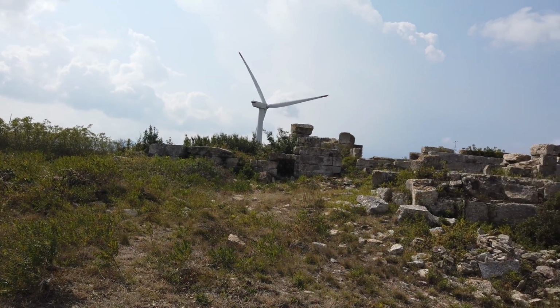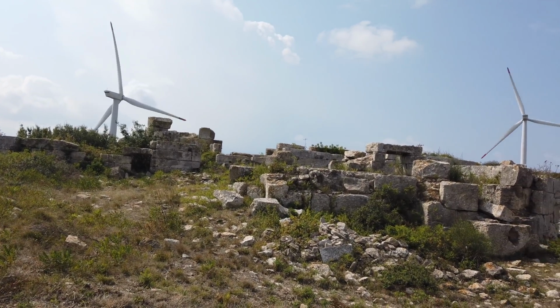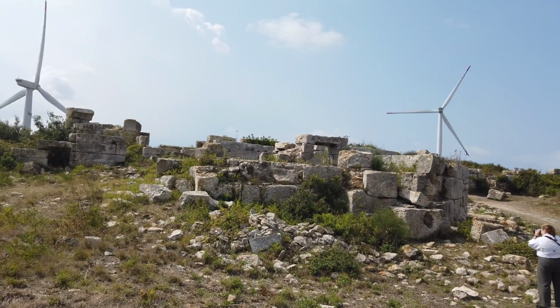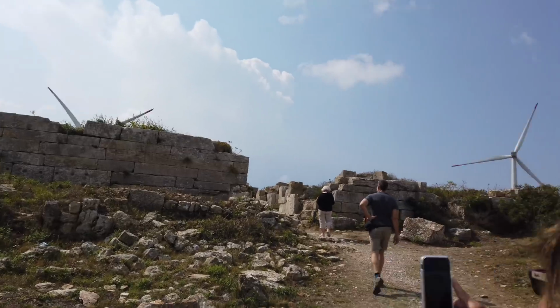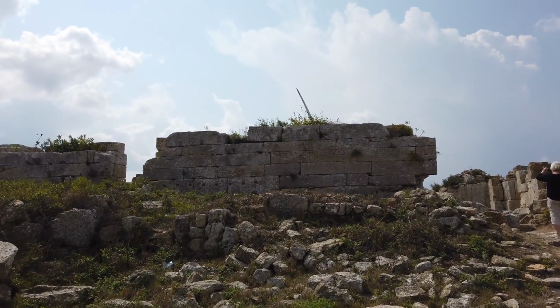Hi, this is Brian Forster, and today we're exploring a site in Turkey called San Simeon, which was a monastery and place of religious practice and pilgrimage from about 550 AD into the 1200s.